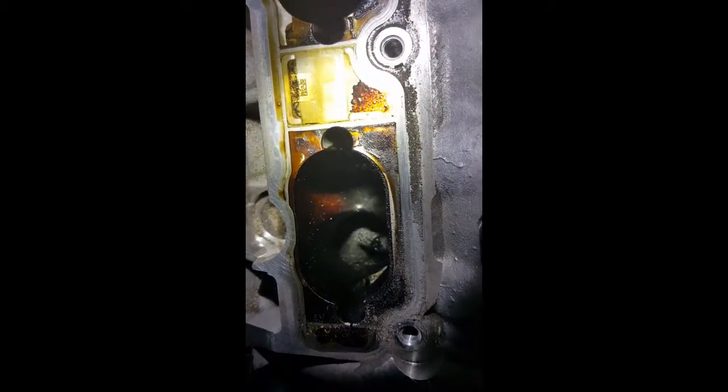These are the intake valves of a Volkswagen Tiguan. See all that carbon in there? Now, they're direct injected. The carbon builds up and causes low RPM misfires. This is why I don't say buy anything direct injected. Never do that.